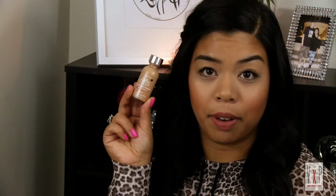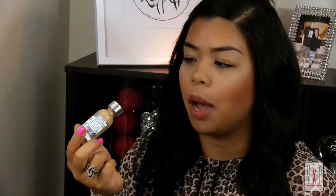So these are what I find worth the money and what I find myself replenishing often at the drugstore. The first makeup product is actually what I used in my last video. It is the L'Oreal True Match Liquid Foundation. And like I said, the color I use is N6 Honey Beige. I have been using this foundation and this color for at least a year and a half to almost 2 years now.